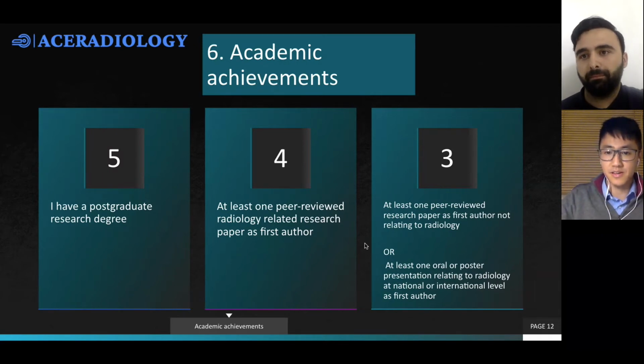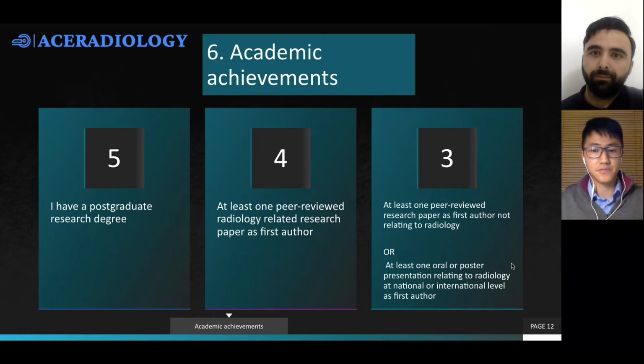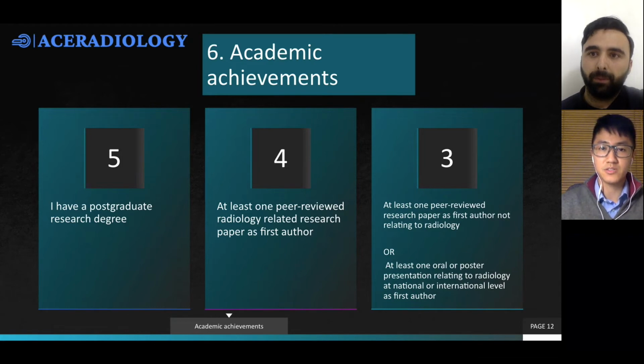Just get something finished. The other way you can score points, if you don't think you'll get a publication through, is through a national or international presentation in a radiology conference, and that can be either an oral or poster presentation. So for these, there are lots of conferences you can Google pretty much, such as with the BIR, so British Institute of Radiology.